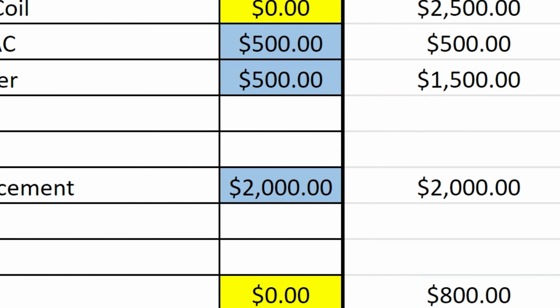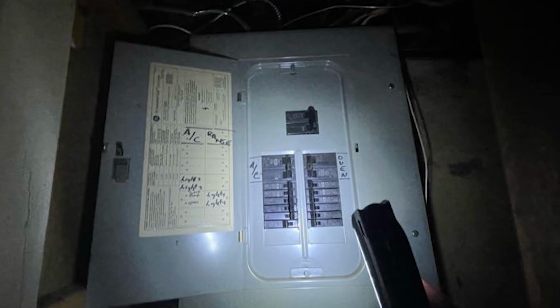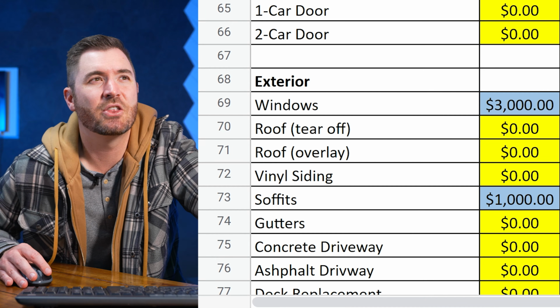The HVAC, per the service tech, is probably got 10 to 15 years left, so we're obviously not gonna replace it. You can see the plumbing stack was replaced, so that cost right at about $2,000 worth of permit. The electric panel was fine, it was a little bit older, but everything was clean and it was up to code, so we did not have to mess with that. The doors, we ended up adding an exterior front door and replacing a few things, so we added a little bit for the doors. There's no garage, so we didn't have to mess with that there.